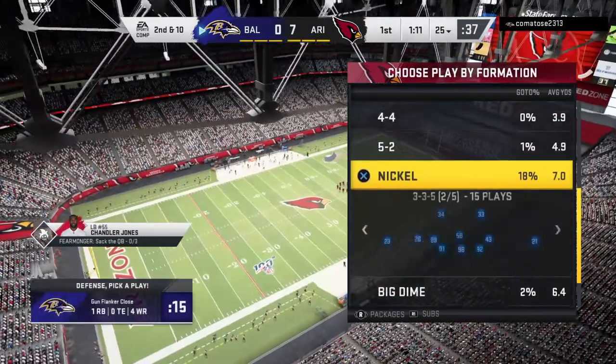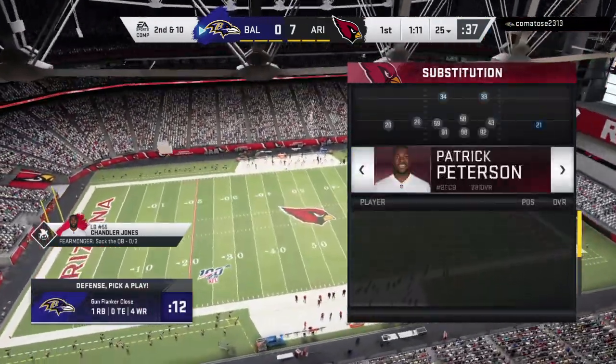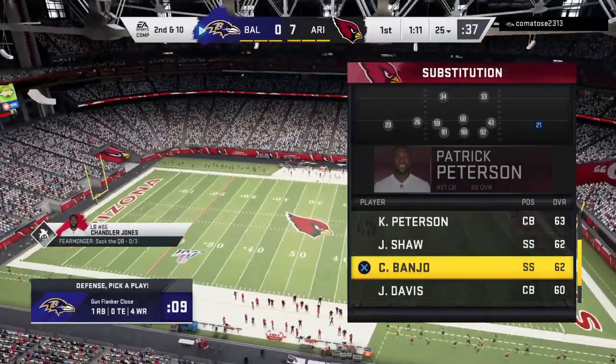you want to avoid 3 and outs. You want to be able to stay on the field for a little while, let your defense catch their breath a little bit, even if you don't score any points.